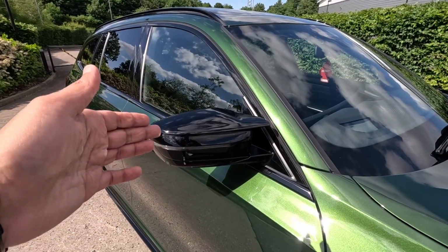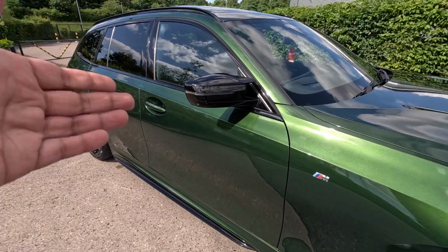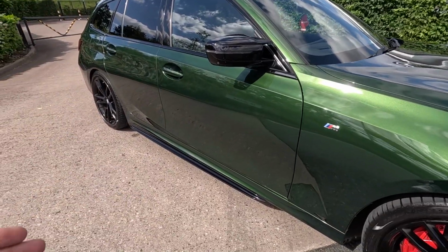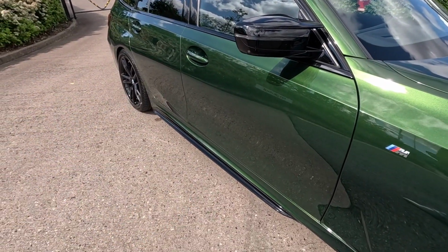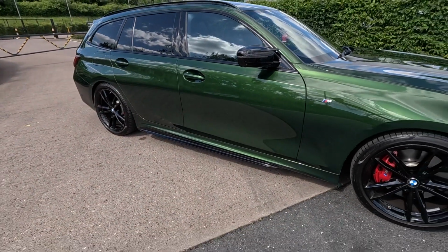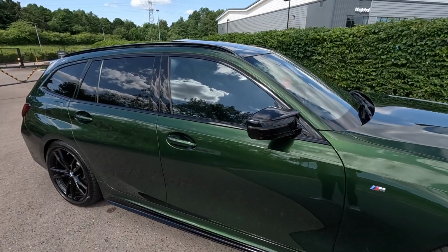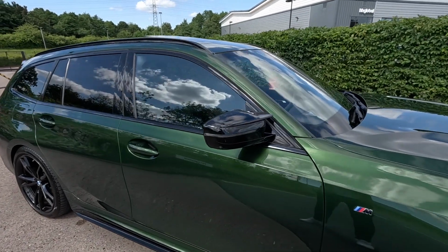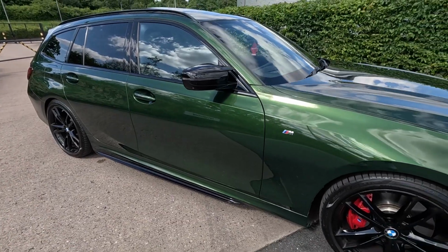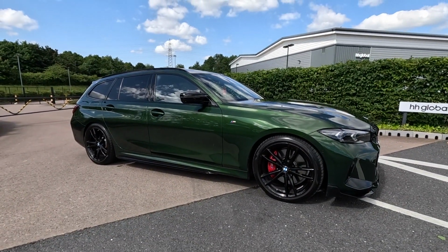All M-badged cars now come with the M-style mirror covers, which I think look quite nice, and in this instance they're in gloss black, which again breaks up the paint nicely. This one has got the OEM factory-fit side skirts as well, which again breaks up the whole paintwork on the car. You've got the gloss black Shadow Line going around the window surrounds, the black mirror covers, the gloss black side skirts and the black wheels. And from this distance, the car just looks so stunning, man.